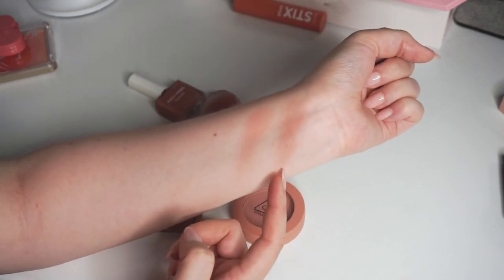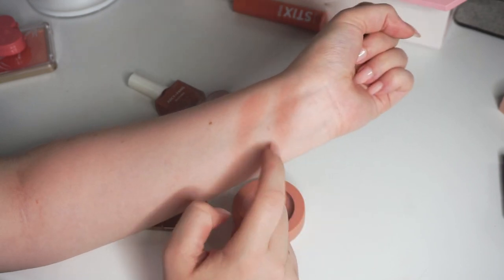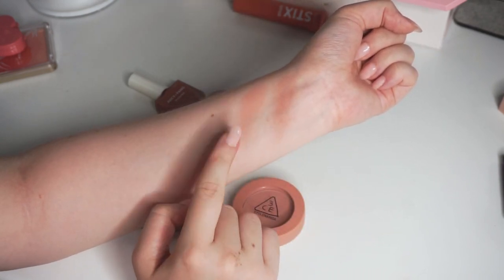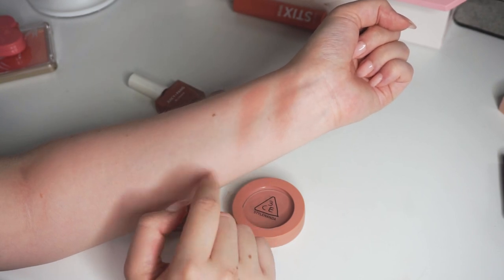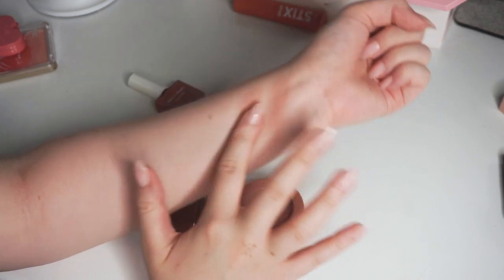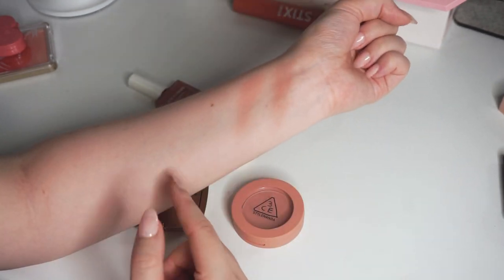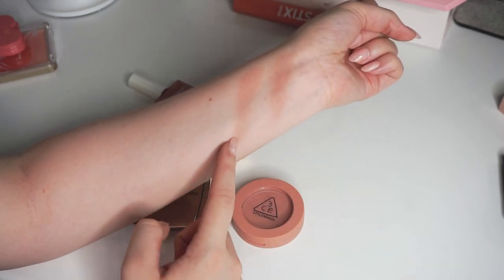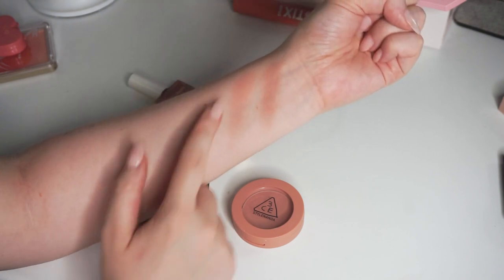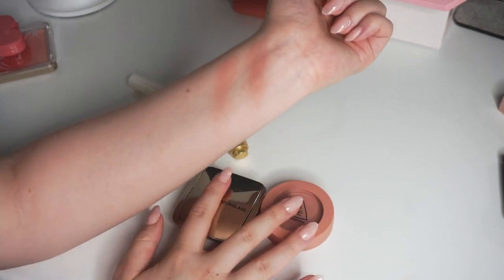This one is more of a satin, neutral, nude, even slightly grayish toned bronzer. Not bronzer, blush. And this one is a little bit more lively. It's more of a peachy pink, but still quite a neutral nudie color, I would describe it anyway, compared to the corally colors. It's just a bit more muted. They're both nudes, and they're both different, and they're both staying.